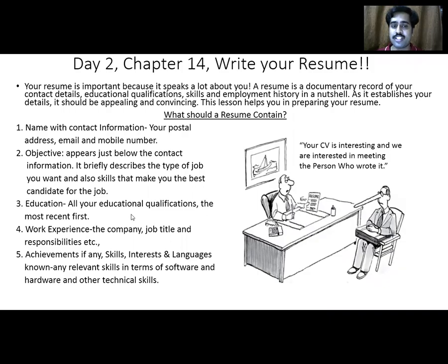Your resume should consist of your complete name and contact information. Ensure the contact information you provide is the most updated, so that it's easier for the recruiters to connect with you. The objective has to describe what type of job you want and also the skills that would make you the best candidate for the job. For example, you can say: my objective is to contribute to the success and growth of a professional organization by effectively utilizing my creative and knowledge related skills, which will prove mutually beneficial to both of us.